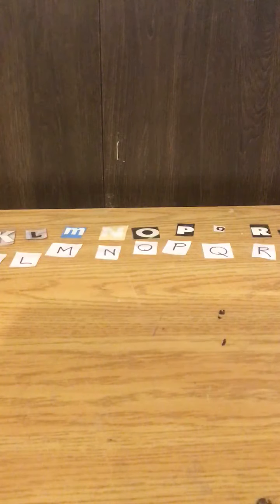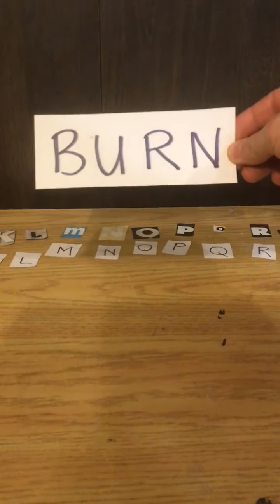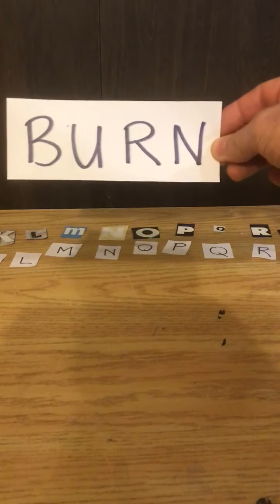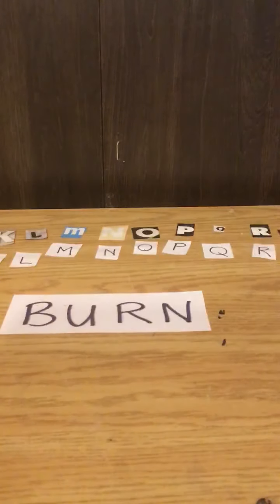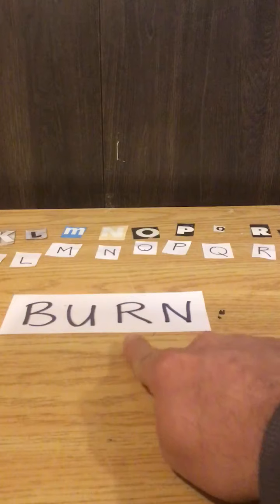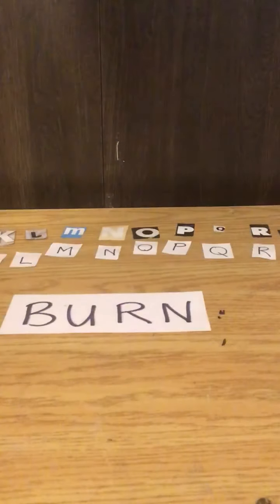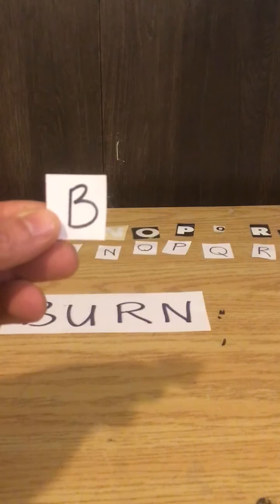This is a safety word. This is the word burn. It's a very important word to get to know, because when we're using the stove, the oven, or the element, we could burn ourselves. And burn is spelt with letter B, U, R, N. So let's go ahead and find the letter B. Find your letter B. And place it down in front of you.